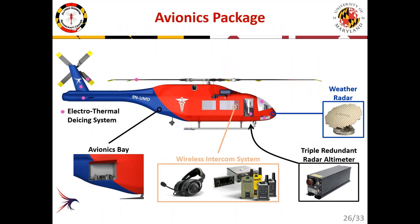The avionics package was selected for extreme altitude rescue missions and day and night IFR capability, which was another RFP requirement. A weather radar was included so that the pilots can have weather information even when the communications is lost. Radar altimeter is used by the flight control system, and it's important for the rescue phase of the mission. One of the feedbacks from pilot interviews was that clear communication is very important. Therefore, a wireless intercom system with noise-canceling headphones was included in the design.